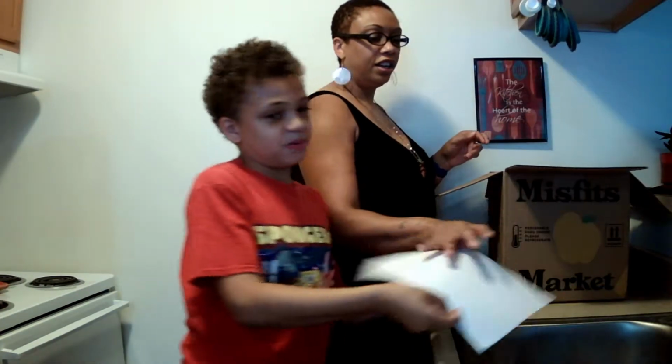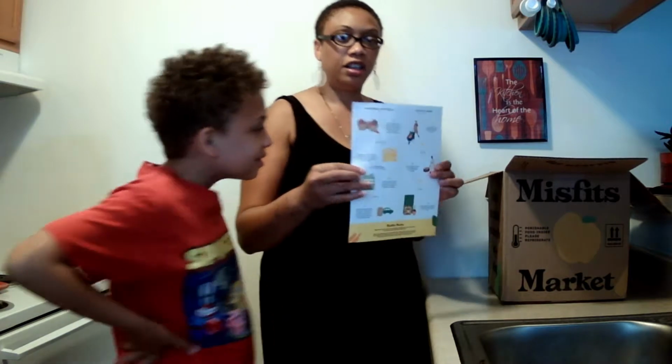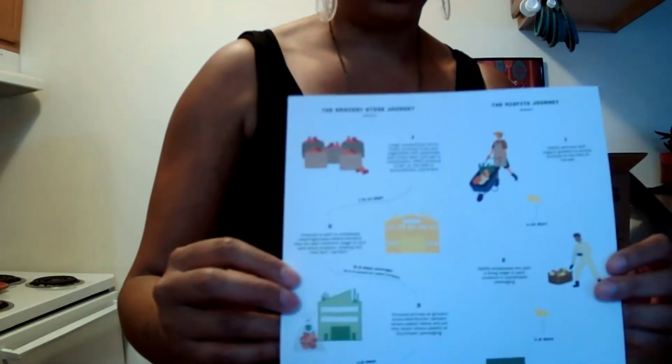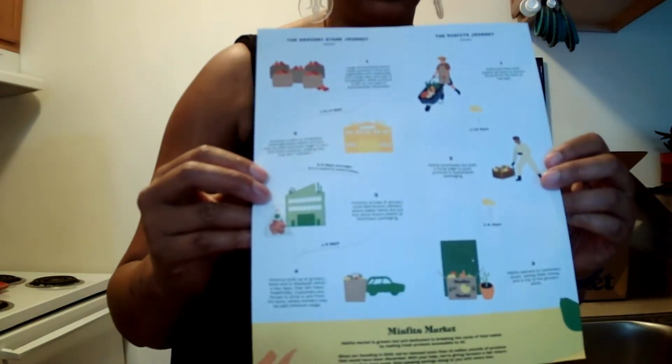Let's see, the first thing that we have is a piece of paper, a paper showing the story of the box. I don't know how well you could see that there. It's an odd glare.